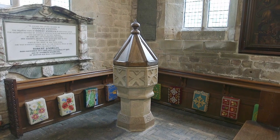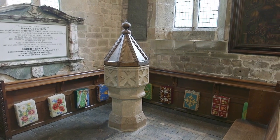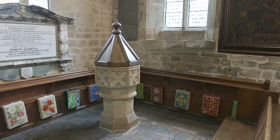At the east end of the aisle, the font sits in its present position since 2002, being moved from the west end of the aisle where the kitchen now resides. Having moved several times over the centuries, it now sits in the same position it occupied in the Victorian era.